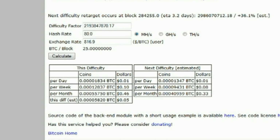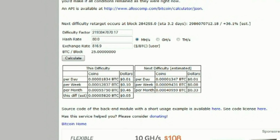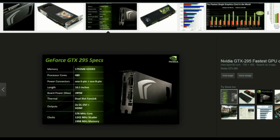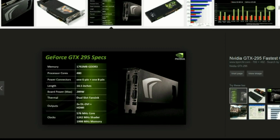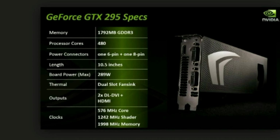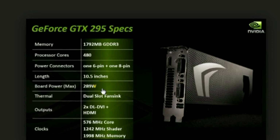GPU is just short for graphics processing unit or a video card. You'll see lots of other sites where they stack multiple cards into a PC to get higher hash rates. The video card that I'm using is a GeForce GTX 295, and you can see the specs on the screen here. I bought this card exclusively for video editing. Now already out the gates I can see the biggest drawback we're looking at is the power consumption. Almost 300 watts of power, especially when we max this thing out.